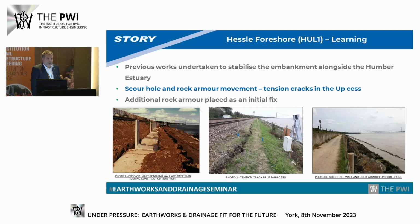Then about 20 years later, a scour hole formed in the estuary itself. This led to the rock armour falling away, with rotation of the sheet pile wall and the reinforced concrete wall. Emergency works were undertaken in 2019 to stabilise this with rock armour and a new rock apron, and they were largely successful in arresting that movement. And this is where Storey came in, and we were instructed to design and implement a permanent solution to support the railway and the footpath.